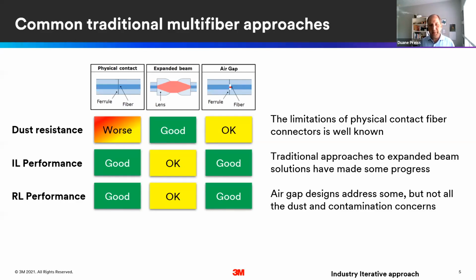And then there's the air gap connector. While it delivers insertion loss and return loss performance similar to that of physical contact connectors, there are still questions around overall reliability for dust contamination, especially when it comes to alignment features and then the indentation for the fibers themselves. So there are several options out there, but again, some questions around reliability and the application of those connectors.